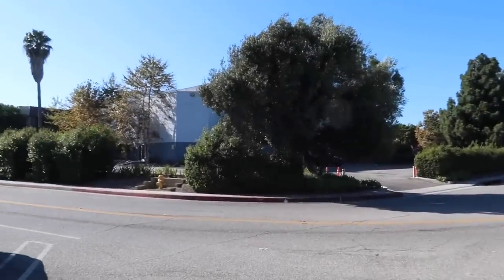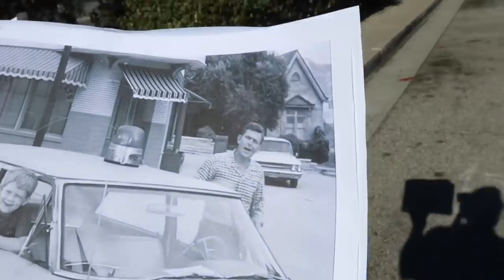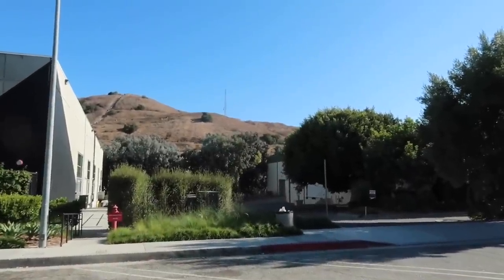2 seconds. Up on top of that hill are a couple of towers. You can faintly see them there, kind of silhouetted. Top of that roof line, there's father and son. Gosh, it is windy out here. There's the towers up there.